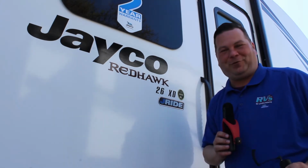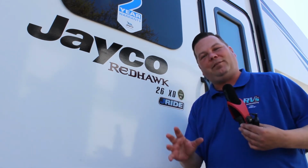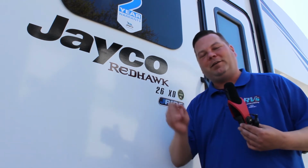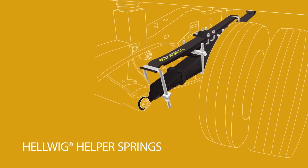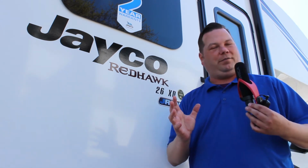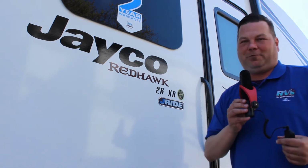One of the major advantages you're going to have with your Jayco Class C motorhome over any other brand is going to be the J-Ride suspension. This adds another level of dampening over and above what comes standard with a chassis, so your ride feels a lot more like you're driving a car or an SUV than an actual motorhome. You have Hellwig helper springs, in addition to the springs that come standard on the motorhome, to help reduce a lot of the vibration and jarringness you get when you're hitting roads that aren't quite up to snuff, maybe California roads, making it feel a lot more like a road that's been recently paved.